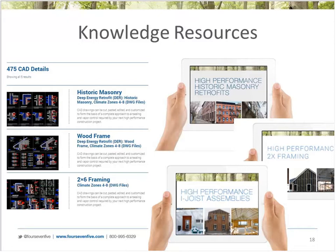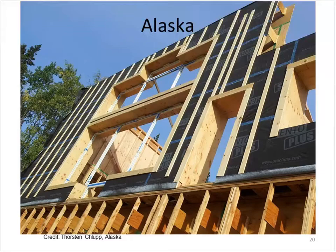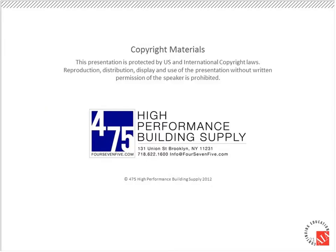We've built the company as an e-commerce website. Our headquarters is in Brooklyn, New York, but we have warehouses across the continent for local delivery, as well as a growing number of sales representatives. We're really focused on building knowledge resources, which the seminar is part of. We also have ebooks, downloadable DWG drawings, and a very active building science blog. We encourage you to go and check it out, and if you have questions, please don't hesitate to get in touch. We're working from Maine to Alaska, and really trying to work with all of those who are interested in making higher performance buildings.